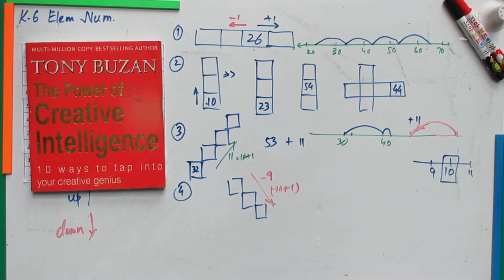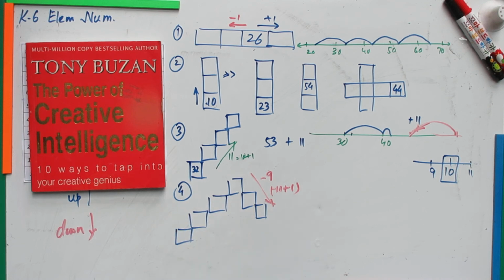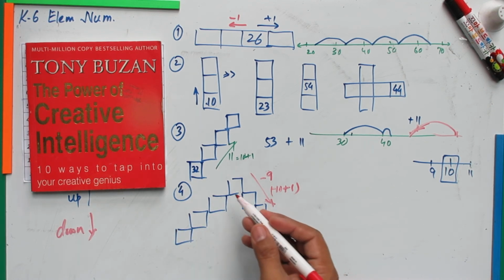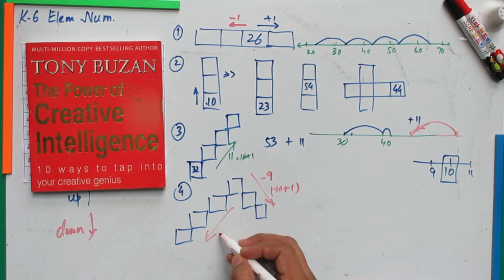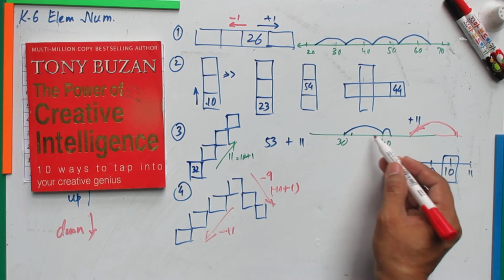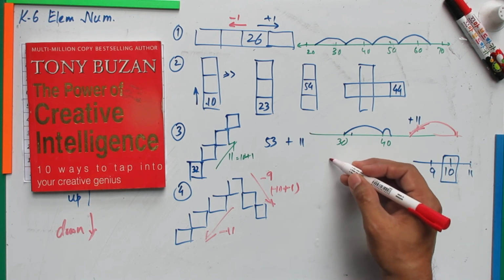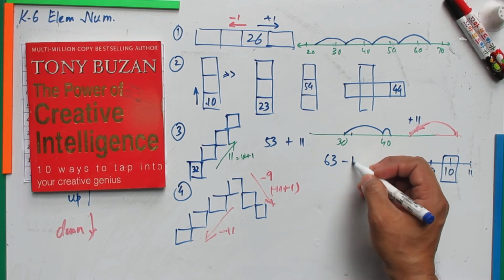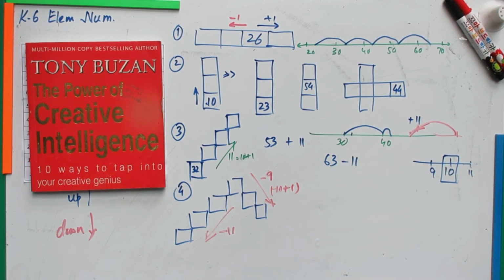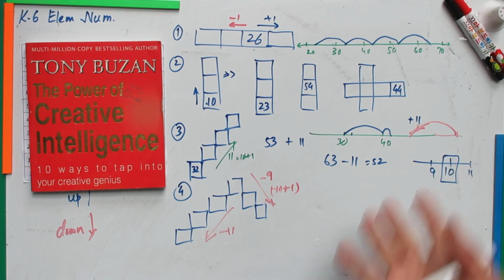And then we can go any sides. We can start going this side. Now going this side means what? Going this side means one less, 10 less. So it's actually minus 11. So minus 11, how should we do minus 11 here? From anywhere, minus 10, minus 1. So if we then later ask them, what is 63 minus 11? So they would do 63 minus 10, 53. Minus 1, 52.